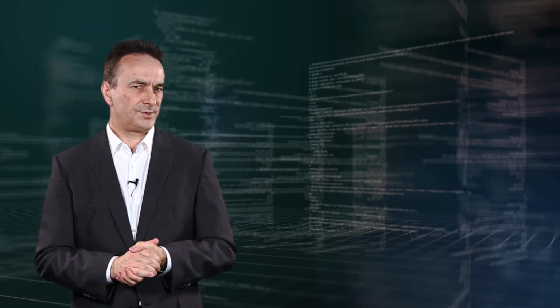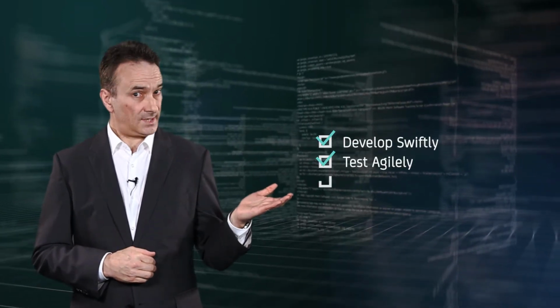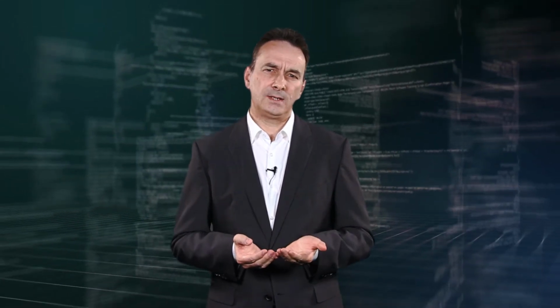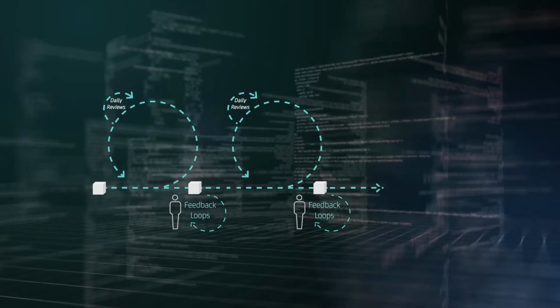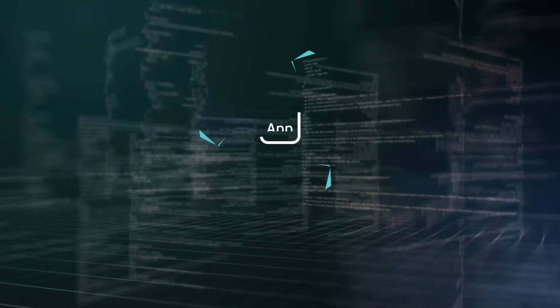This involves a new software delivery capability that develops swiftly, tests agilely, and releases reliably. Not in a static, siloed, sequential way that validates with customers at the end of a cycle, but in an iterative, inclusive, continuous way that involves the customer validation every step of the way.